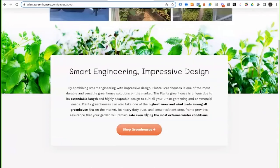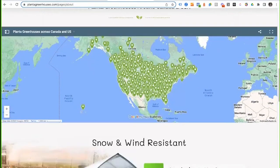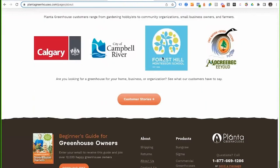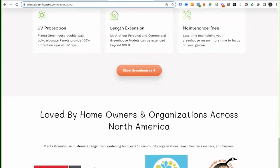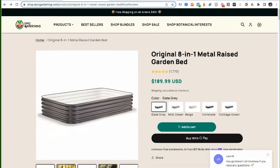So for example, on this page, you see about Planta. There's a video over here. There's information that's also shown where people use their products, right? And then there are big companies, big organizations that use it. That's one example.